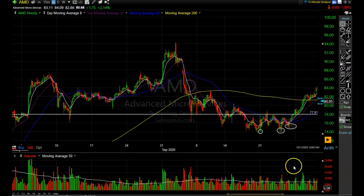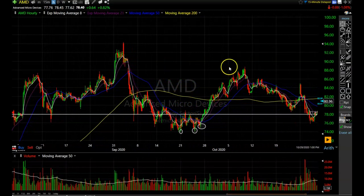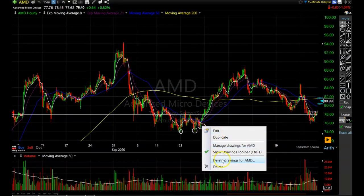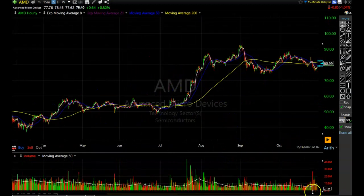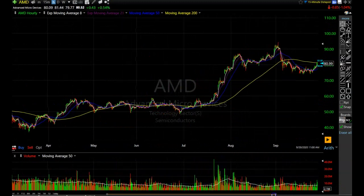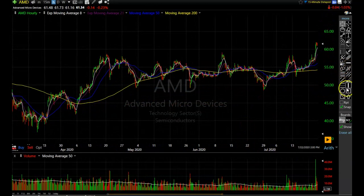You never know how high it's going to go, but this would have probably been a decent entry around 78. And if you were nimble, you could have got out in the upper 80s. But you never know how high those are going to go. But that was a decent move to be watching. And actually, if we go back in time just a little bit further, we can see that AMD did that on the last move up as well.